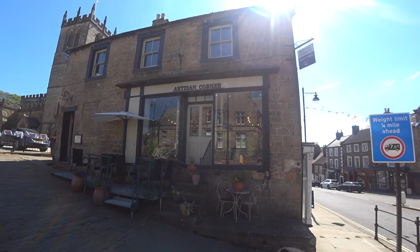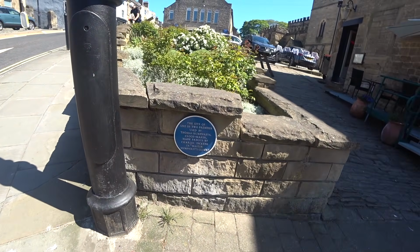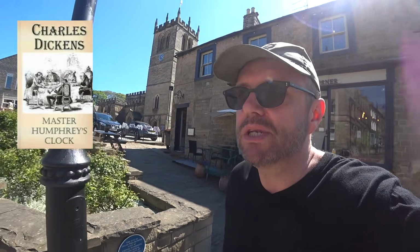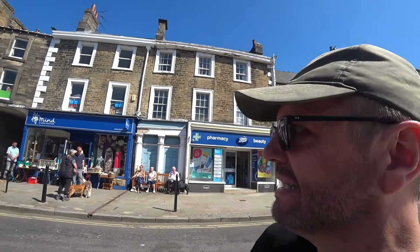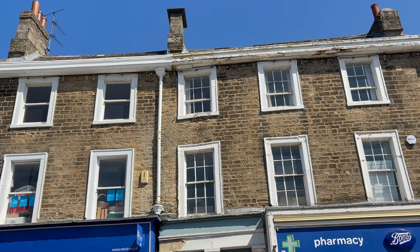Right, Artisan Corner, it says here, the site of one of two premises used by Thomas Humphrey, clockmaker made famous by Charles Dickens in Master Humphrey's Clock. Another Dickens reference. And according to Google Maps, I've just typed in King's Head, where Dickens actually once resided. I think it's this building here with blue doors. And those women eating pasties, probably from Greg's down the road. But yeah, he could have stayed there, Charles Dickens.